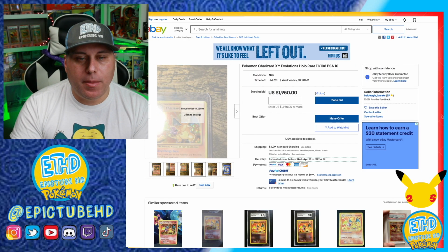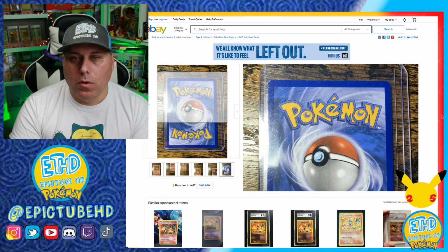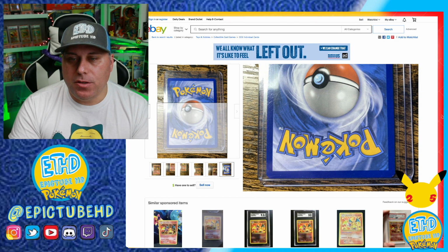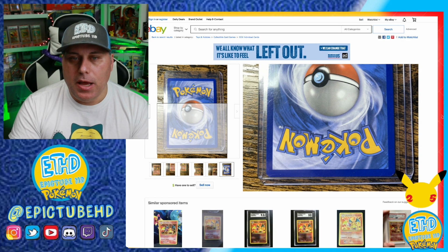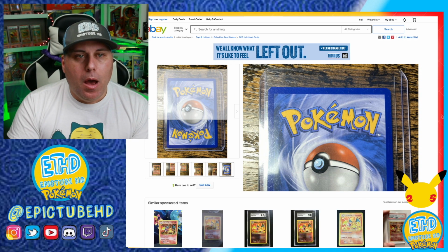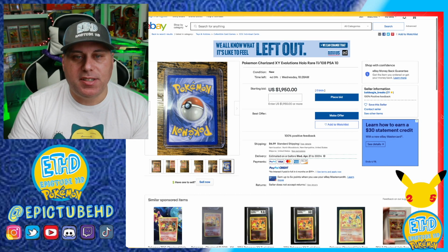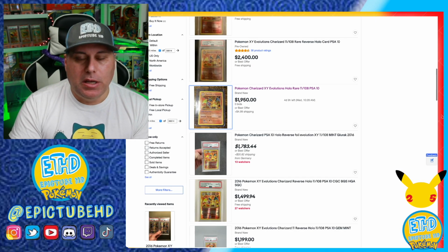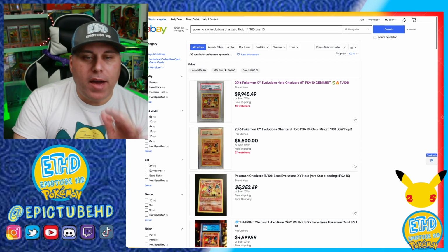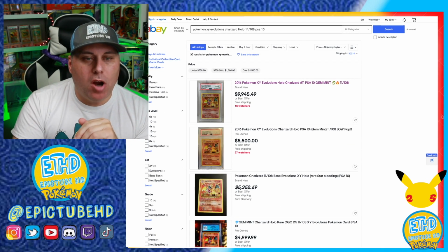Now let's take a look at the back. Oh, we can't see the back. Why? Because you have it in a case. But I do see a little something there in the right corner. I see a little something in the left corner. That could be that typical curling that the corners get. But here you go. Someone trying to sell a raw copy for $1,200. Unbelievable. Well, I think that's good enough. We've all got an idea now what these cards look like.